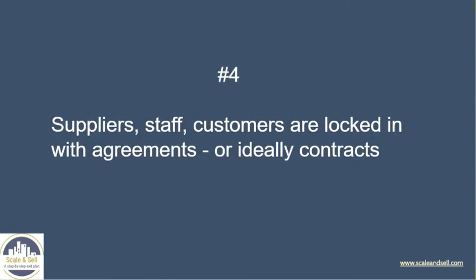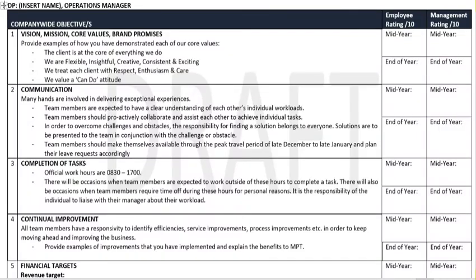Number 4, an interested party wants to see that suppliers, staff, and customers are all locked away with some form of agreements, some form of incentive to remain loyal, or ideally, a contract of some form or shape. So how does this look? Well, for your staff, it would be something like a signed letter of offer and a position description that they've signed off on. It would also mean something along the lines of a performance incentive or a bonus scheme.